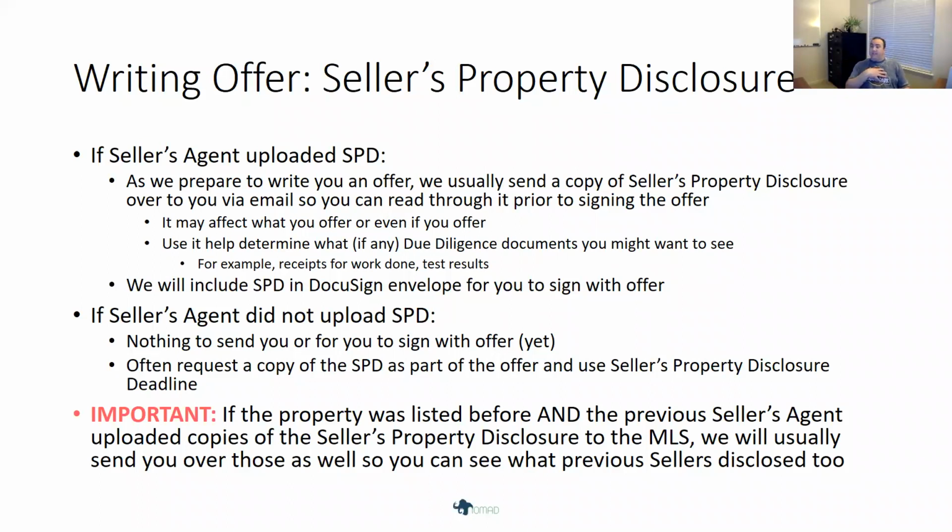And I think as an agent working with my buyers, I have an obligation to do the best job I can for my buyers. So one of the things I want to do is go look through the history of every time that property was for sale, and share with them seller's property disclosures from every previous transaction I have.